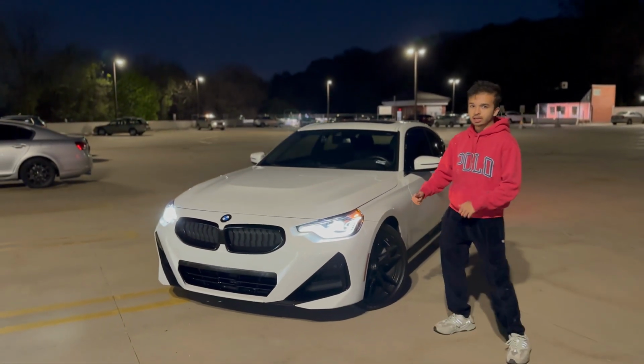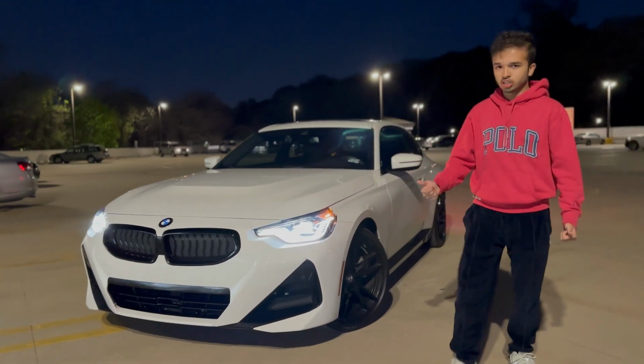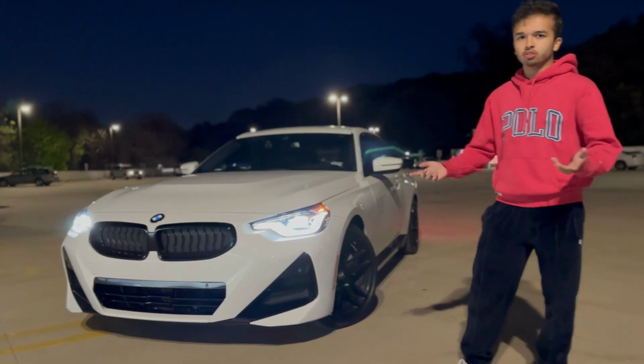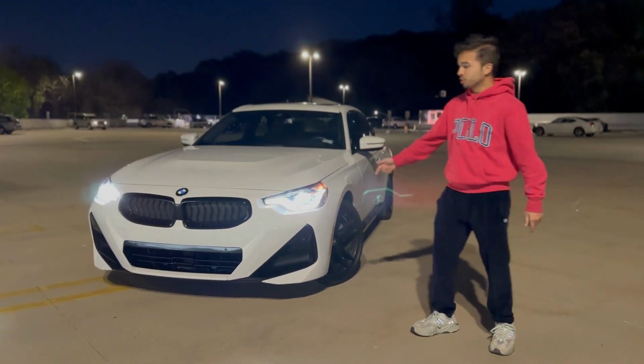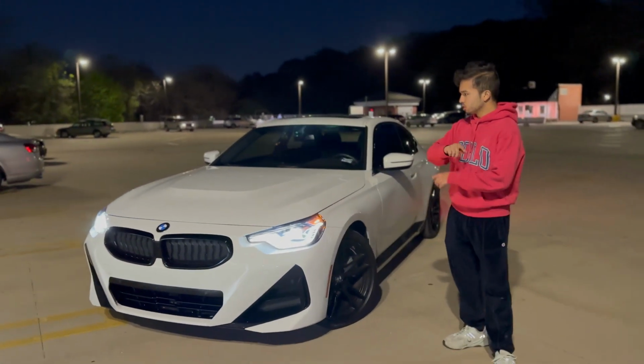But this one's powered by the 2-liter turbocharged engine, the same one as the Supra 2.0, the BMW 330, 430, and the others. So we're going to be doing an in-depth look on this car. We're going to look over the interior, the exterior, do a quick walk around and the test drive, and show you guys around.